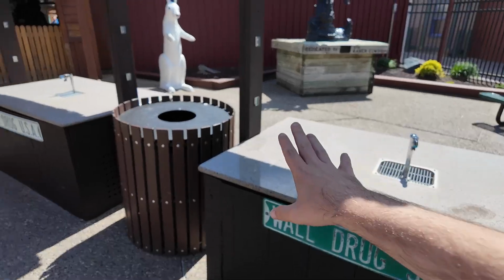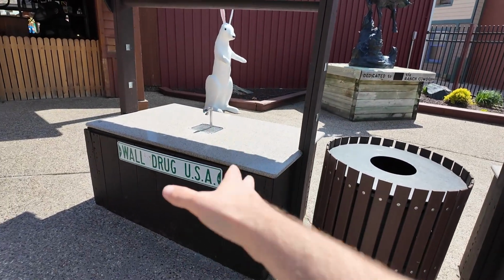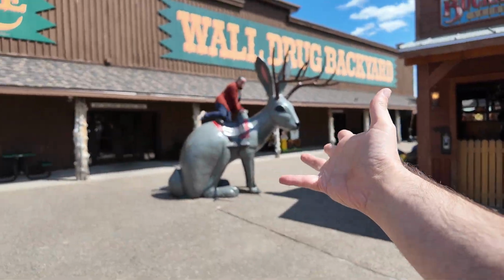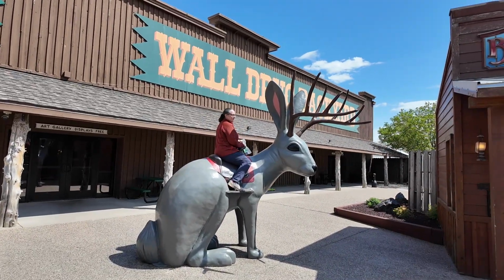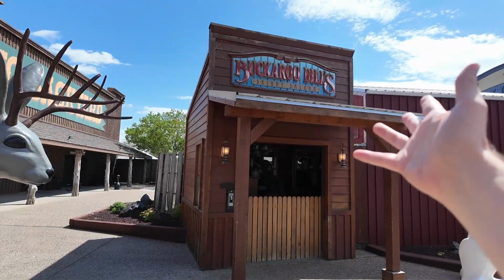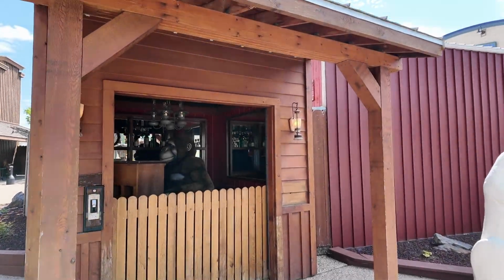I think in the summers, at the height, they do have the actual water out here for you to have, but then of course you can get the amazing selfie chance as my wife is demonstrating up here on top of the wonderful jackalope in the Wall Drug backyard. But continue the shot, because this shot is alive. We got Buckaroo Bill's Skinny Saloon, and look at what we got in here.